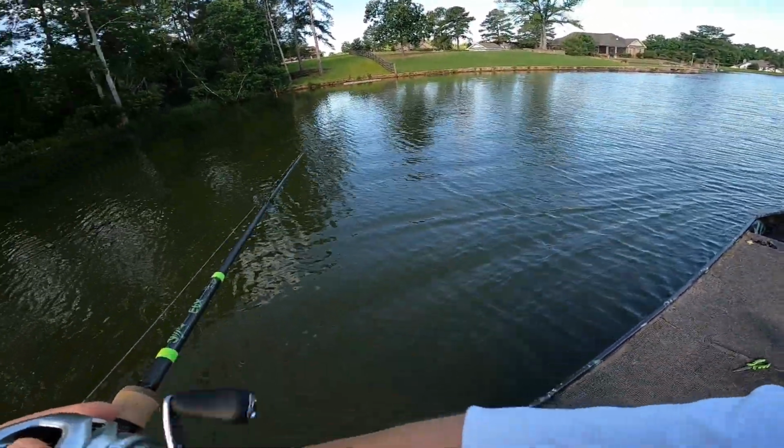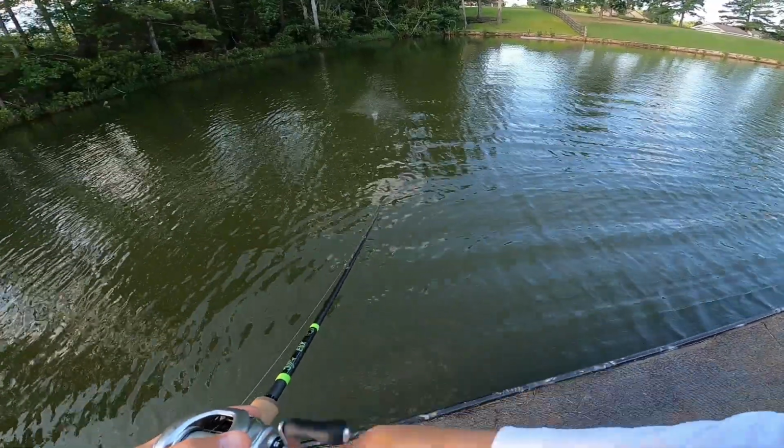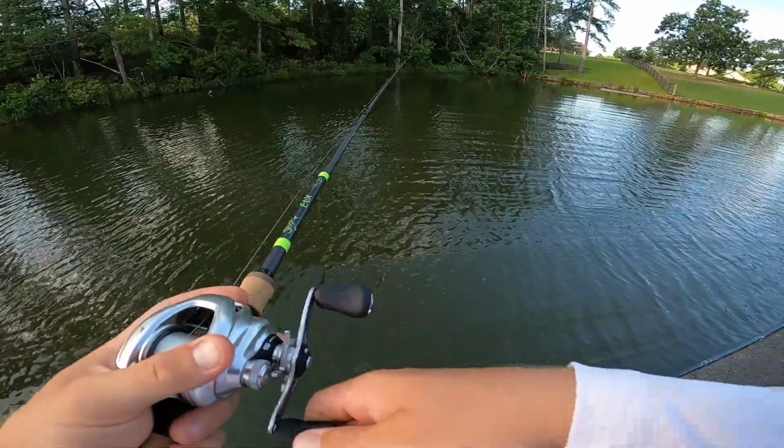Dude, they're bigger, and they're eating it the same way, too. They're like nipping at that back treble hook. Oh, God, he just got off. Get him, Logan. Forget about the bait. Just get him. Y'all definitely got to go check out Logan's video now. He's got freaking tanks on tanks on tanks in there.